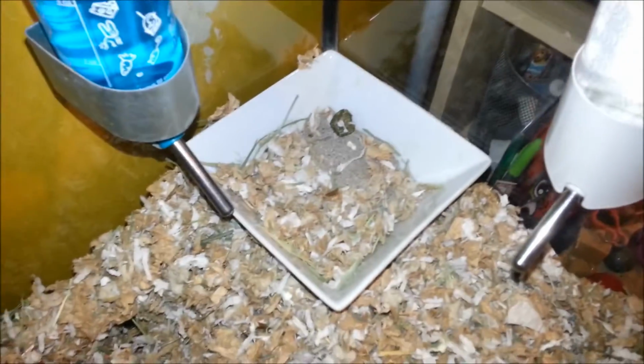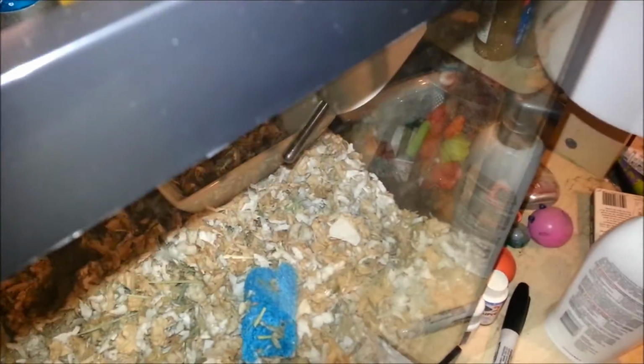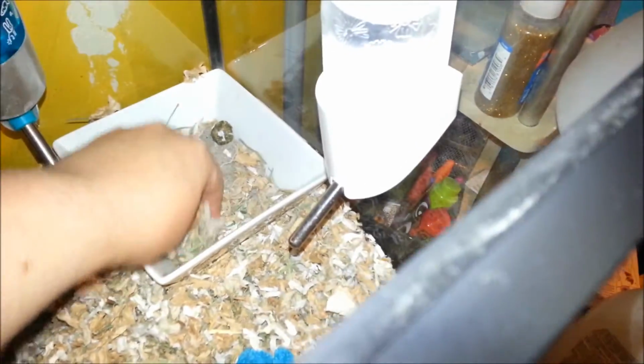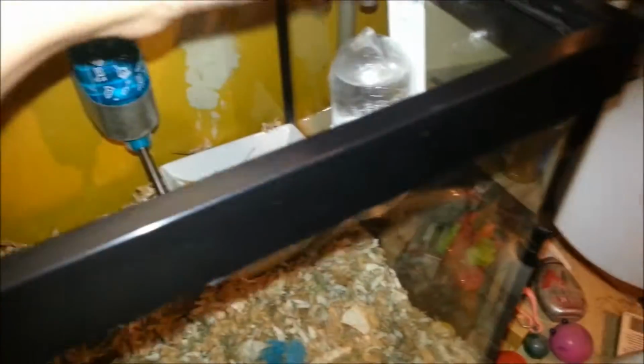I like how the sides are higher on this one, but they still get stuff kicked in. When I came home today, it was completely buried. I've been taking stuff out like this. I don't know if they've been doing it on purpose. I know I've witnessed them doing it not on purpose, like when they dig around this corner.